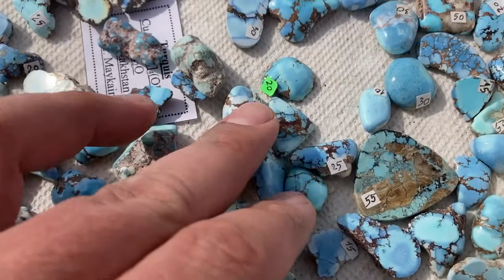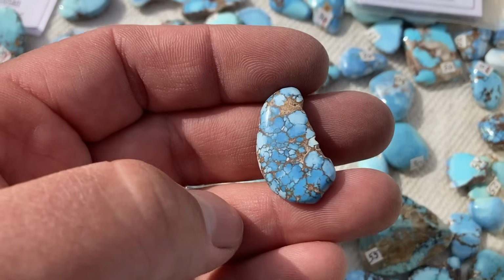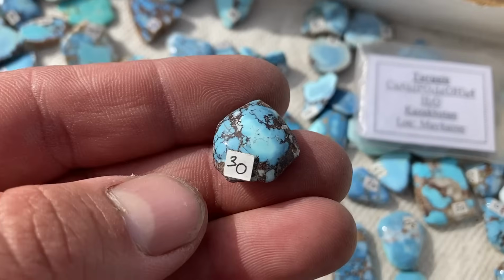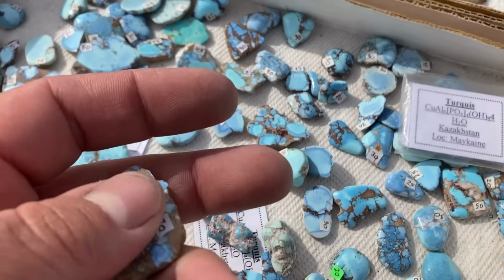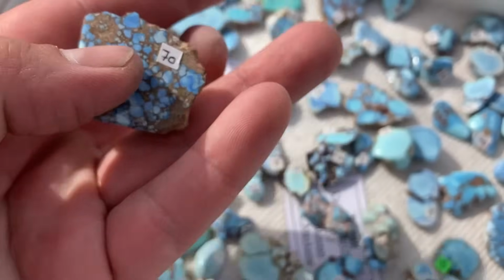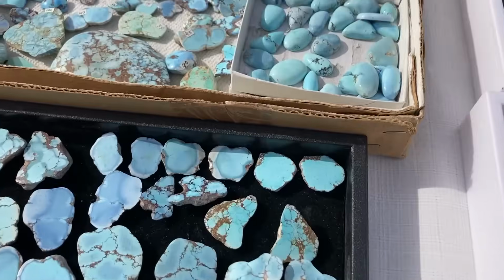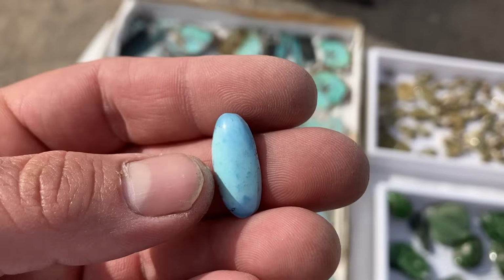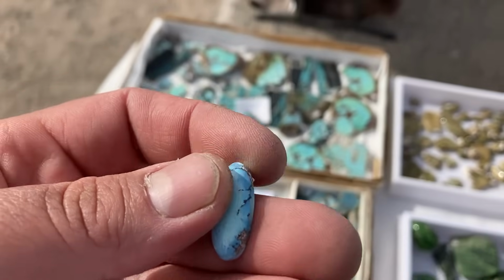Hey, Dom, I need like that one. Ah, that's a great one. Mostly specimens, not so many cabochons. There are some here. I don't know if they've been picked through already. I imagine so. It's the second day, but things are already sold out. I mean, some people are completely wiped out already.